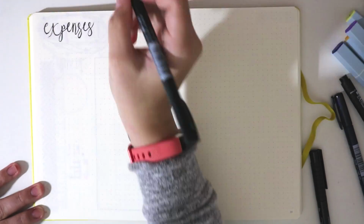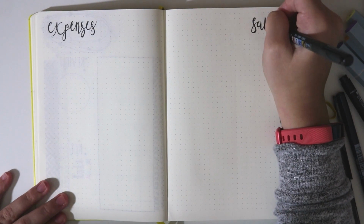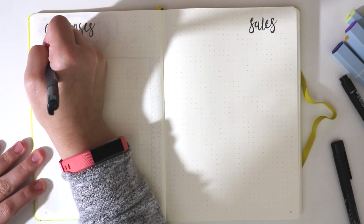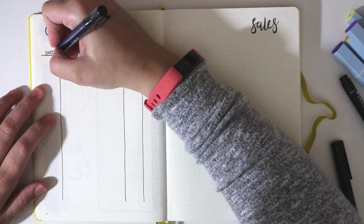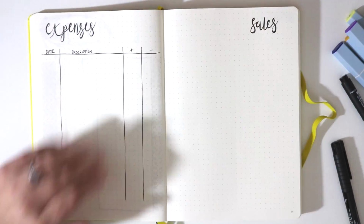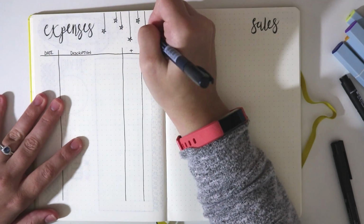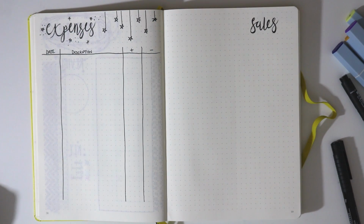My next pages are for expenses and sales. As I said, it's really important to me that I manage to keep track of all this stuff so I can see how well I'm doing. Perhaps if I'm not making as much money as I had hoped to, then I can think of a sales plan or something to help me get that extra income. So it's really important to me to actually keep track of this kind of thing.